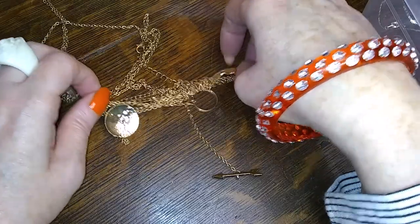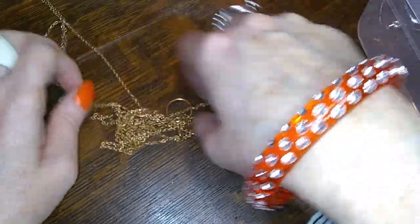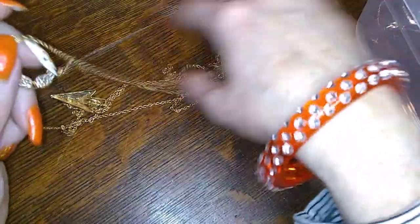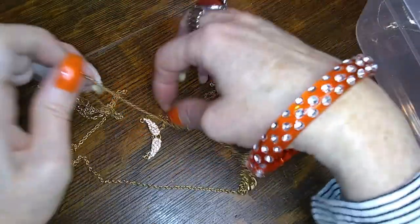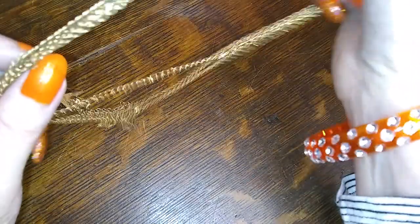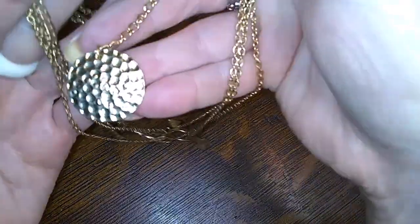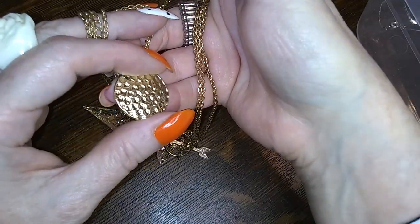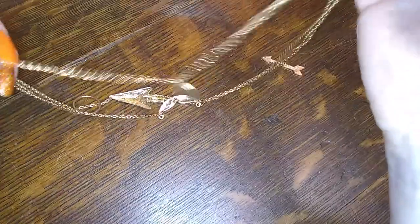Alright, I think we have a multi-strander going on here. Oh, look, it got wings. There's the middle of it. I found you. Let's not knock you over. We have a little golden medallion. And then the next one is broken.